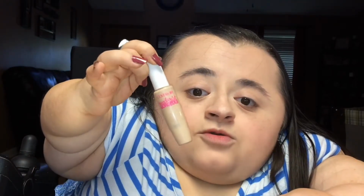Now I'm just going to be using some concealer underneath my eyes, and the concealer that I use is just the Covergirl Ready Set Gorgeous Concealer in the shade Pale Light. And to blend that out, I'm going to be using my oval concealer brush from my makeup brush set.